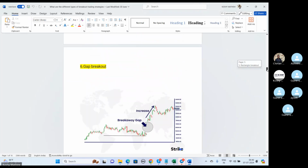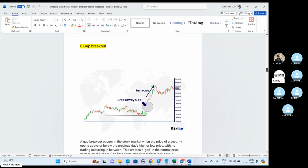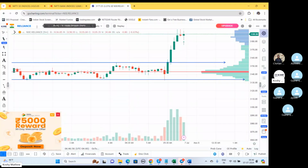Next, gap breakout. Okay. So whenever, let me change this to a 1 day time frame.